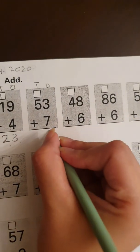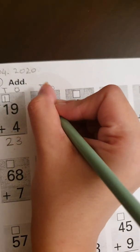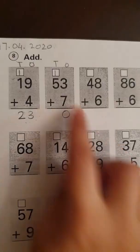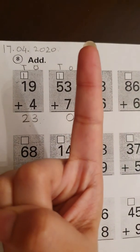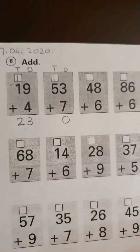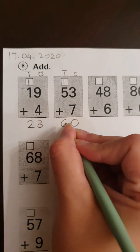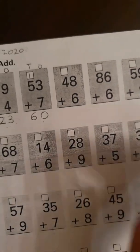I will write 0 over here since it belongs to the ones place and I will carry forward 1 in this box. 5 plus 1. So 5 goes in my mind and I will take 1 finger out and I will count after 5. So my answer is 6. 53 plus 7 is equal to 60. Now let's look at the next one.